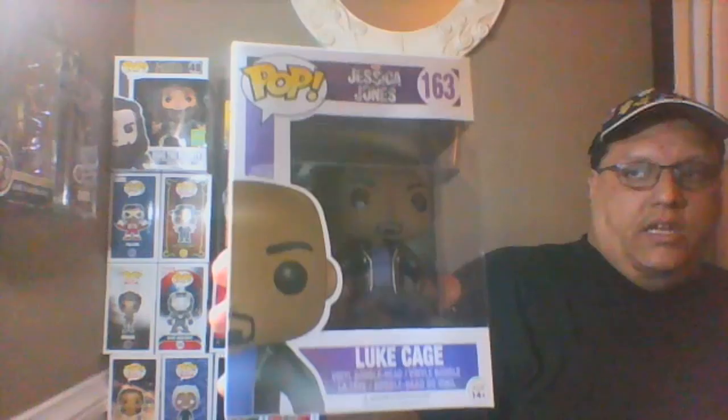I'm gonna get the other one, but I don't like the comic book version, like the Falcon one. He looks like a professional wrestler, but here he is, the man, the myth, the legend, the bulletproof man, Mr. Luke Cage.